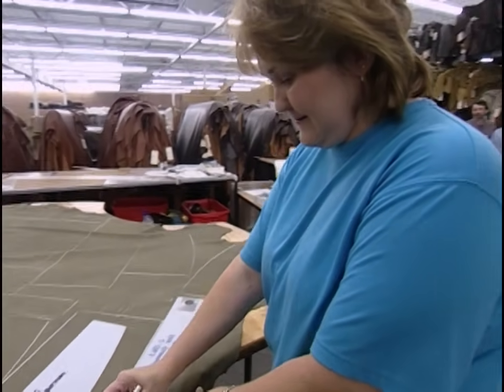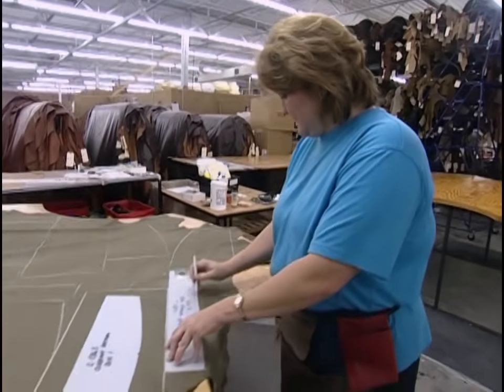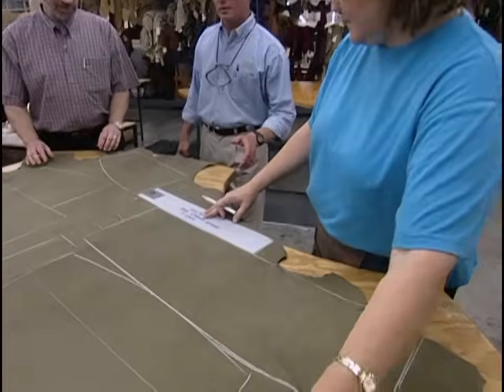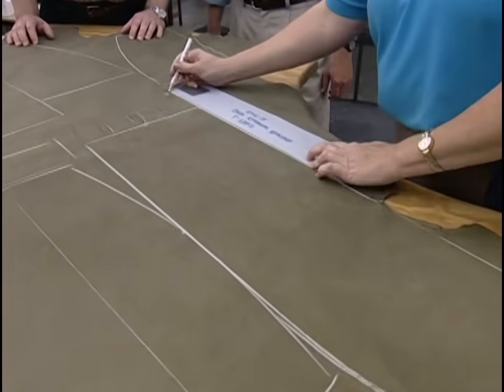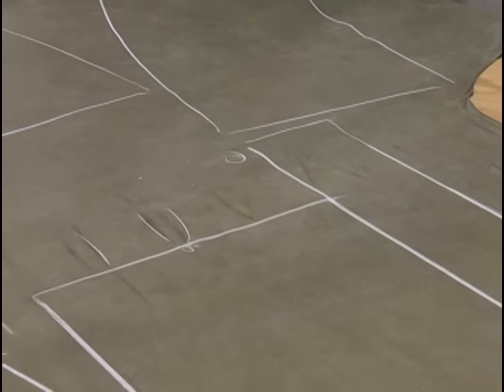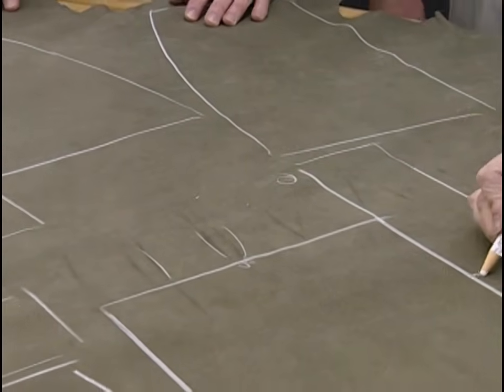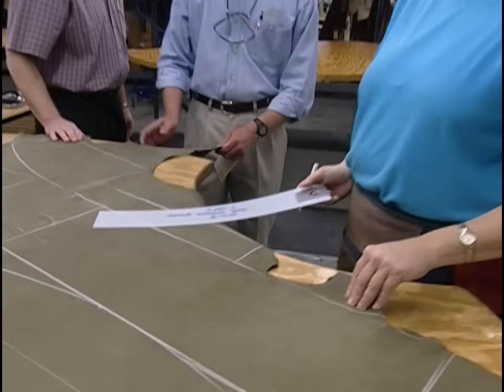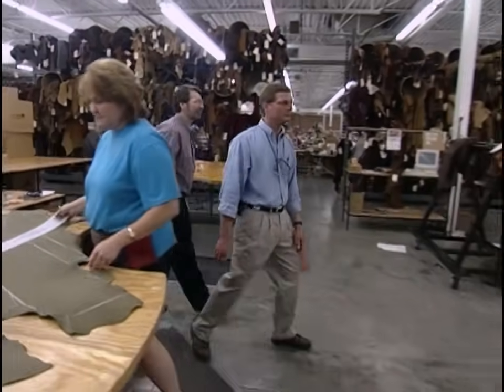Norm, this is where we actually mark the hides and cut the hides. You can see here that Kim is actually laying the pattern pieces onto the hide and tracing around those. And I see these marks look like defects, so she's just trying to avoid that? Those will be areas that she'll cut around, and all of that will actually go in the trash. Let's look at how we actually cut the leather.